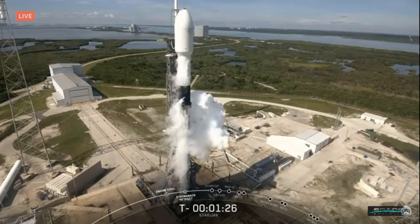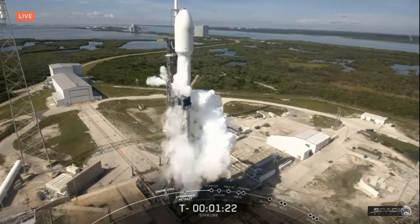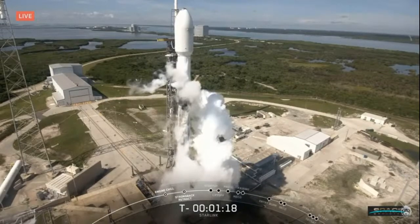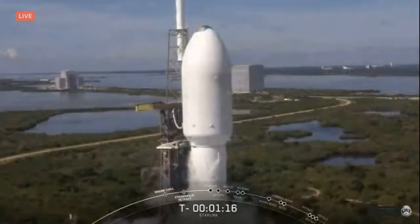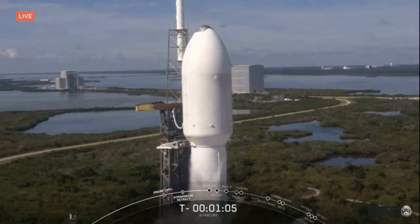Here in just 30 seconds or so, we'll hear a call out that Falcon 9 is in startup. It means that the rocket's autonomous internal flight computers have taken over the launch countdown. At T minus 2 seconds, the Merlin engines will light, and liftoff will be commanded to the vehicle at T minus 0.